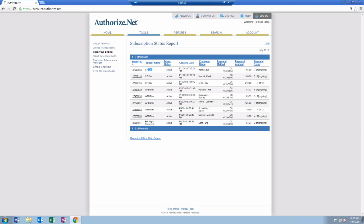Process a payment right from their profile. Or if you have a donor that wants you to keep the card on file to process whenever they want to make a donation. So they may not tell you a certain amount each month, but they may say, keep my card on file and I'll call you when I want to make a donation. You can do that as well. And then when you need to process it, you're able to do that from the Customer Information Manager screen.